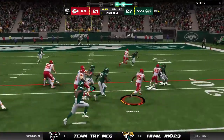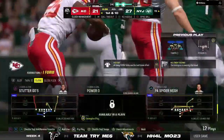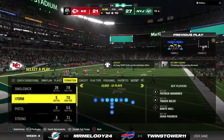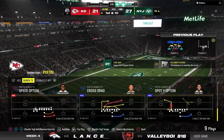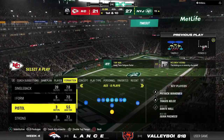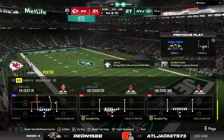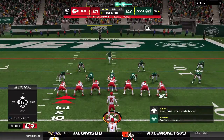On 2nd down, a run with Edwards-Helaire. And on this one, he'll get to the 15, right at the 15-yard line. The Chiefs will use the first of their timeouts as they stop it here with just under 40 seconds to go in the game. I know they got a little yardage there, but I'm not sure their investment is right. They're still running the football, and I'm not sure there's enough time to continue to do that. 2 timeouts still available in this final minute.